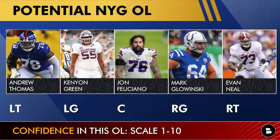You got Thomas, Green, Feliciano, Glowinski, Evan Neal. That's 2 first-round picks at each tackle, an early second-round pick at left guard in Kenyon Green, and Mark Glowinski, you just gave a solid amount of money to in NFL free agency. So grade it or give me your confidence on a scale of 1 to 10. 1 being you're not confident at all, or 10 being this is the best unit in the NFL. Get your thoughts in the comment section right now.